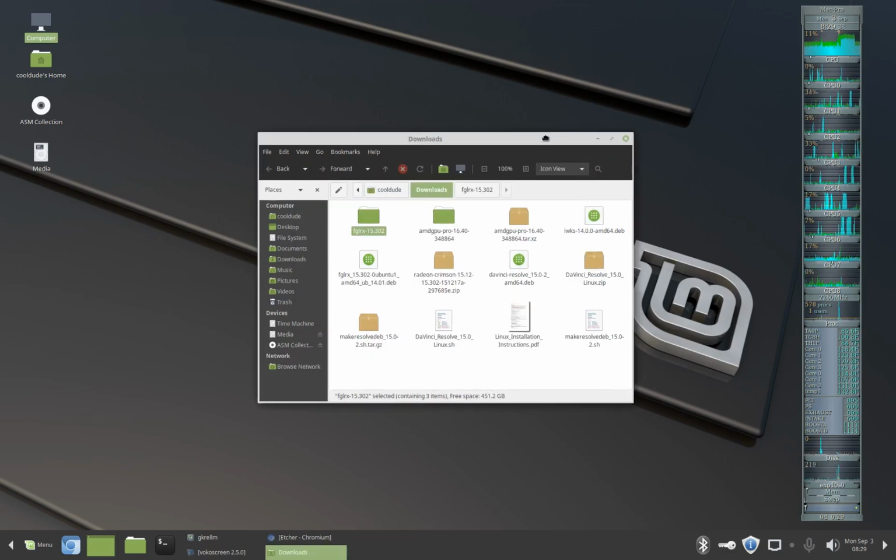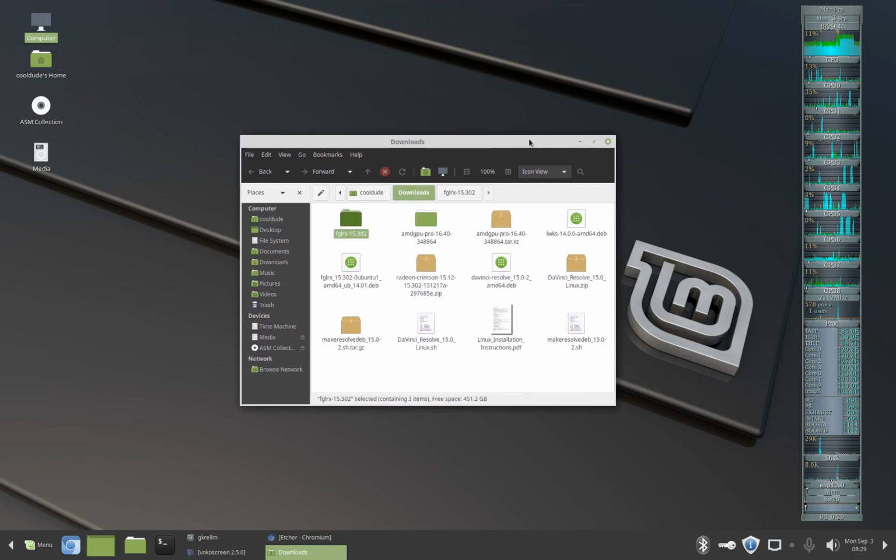So unfortunately, if you're going to be wanting to do some serious video editing using most of the popular video editors, don't use AMD graphics cards or ATI. Definitely use NVIDIA, which of course I favored on Linux for a very long time. But I may keep this up for testing purposes.